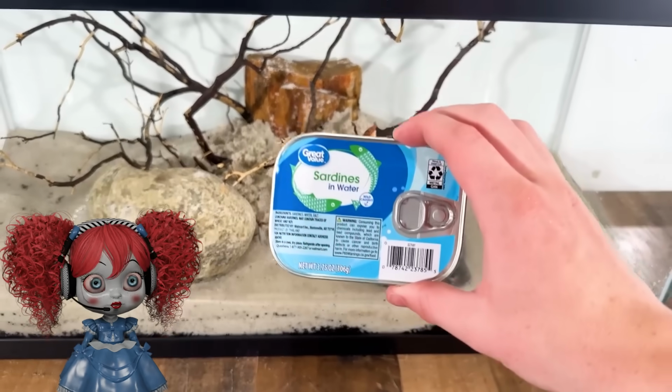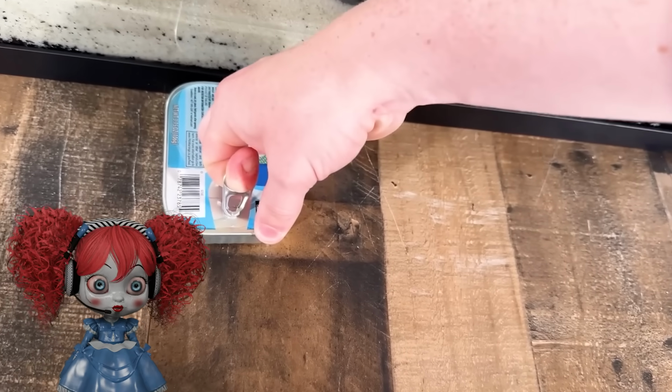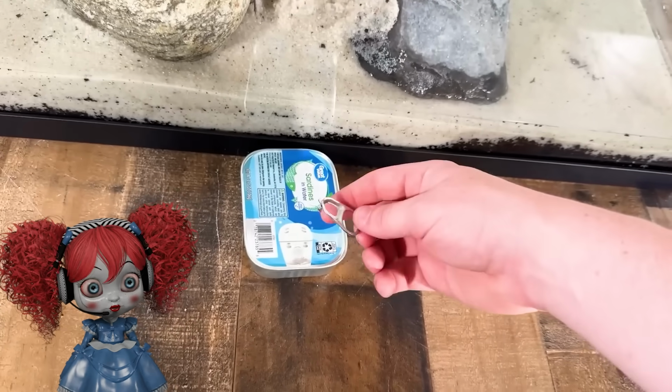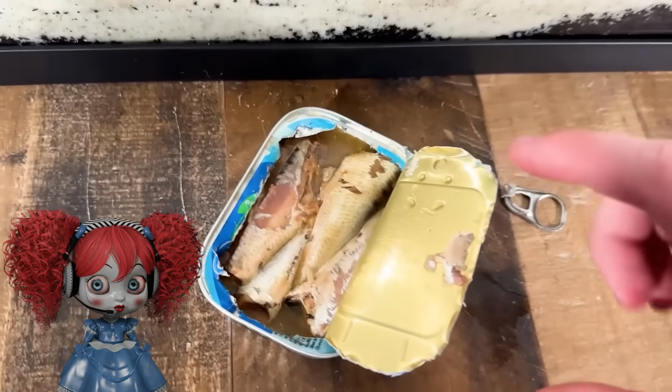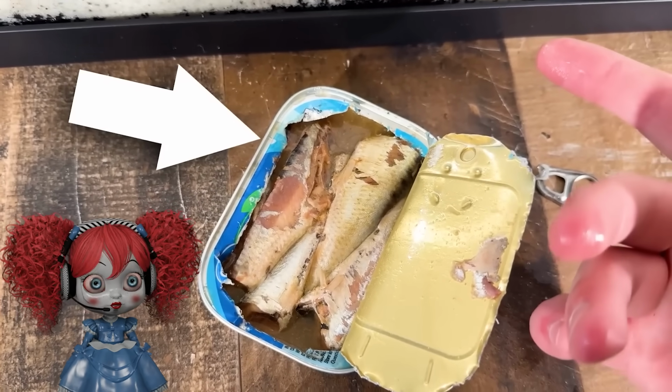As you can see, I've got a little can of sardines, which you basically just open by pulling the tab. Okay, attempt 2. Basically, you just open it like this. Ew, it's fishy inside. There's some dead fish that you eat.